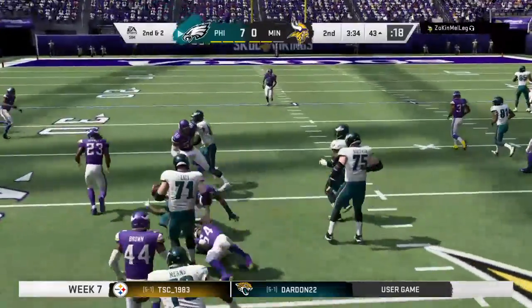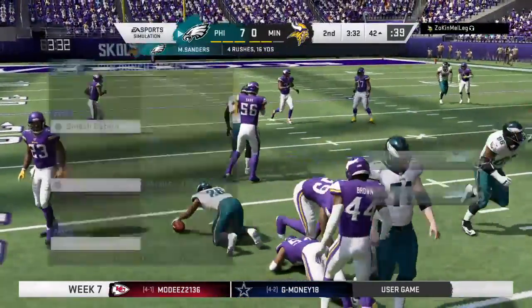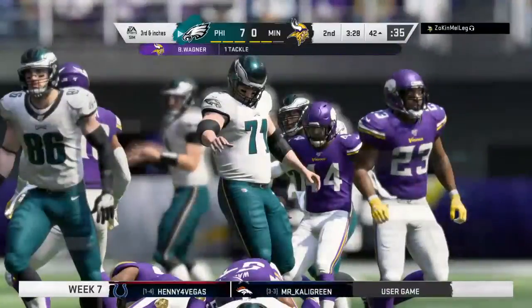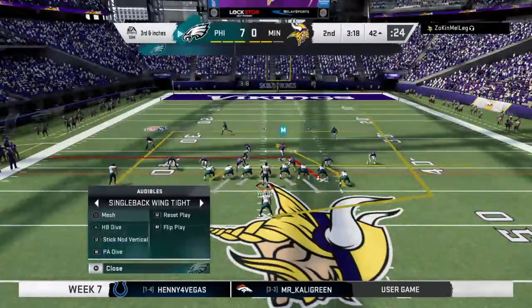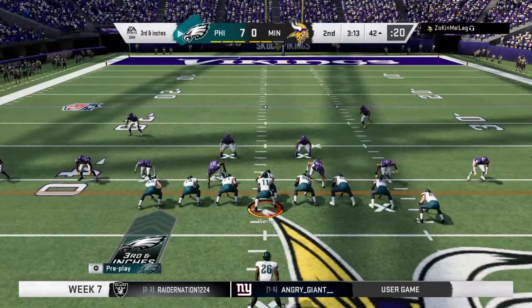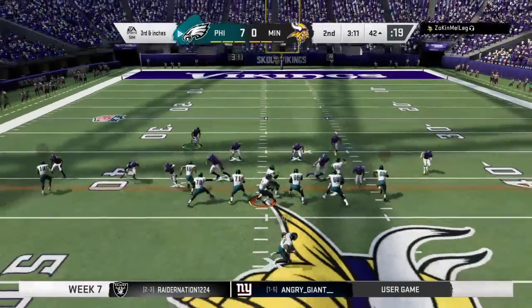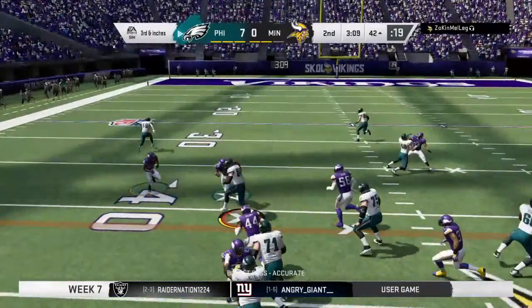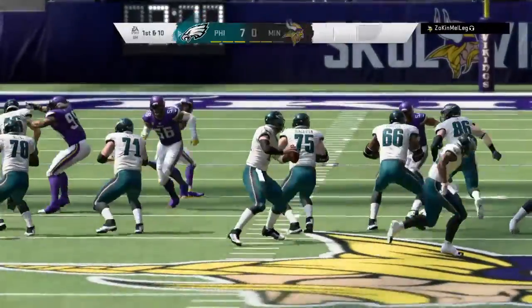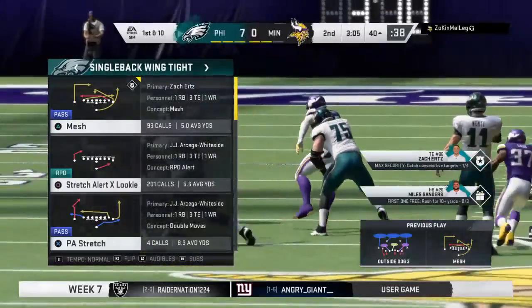Wentz on the draw, leaves it for Sanders. And this won't be enough to pick up the first. A gain of 2, 3rd and 1. Could be 4-down territory even if they don't get this, but they need just a few inches here on 3rd. Wentz going to throw. And he connects with Ertz. And he will have a first down here at about the 40.